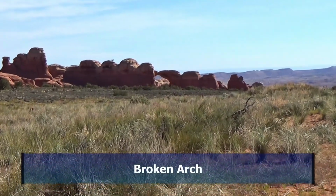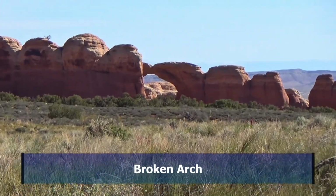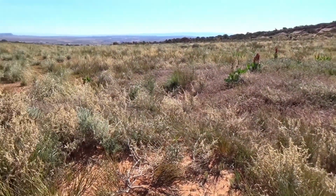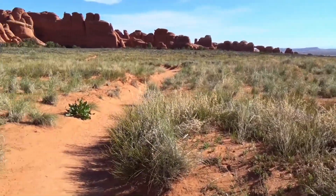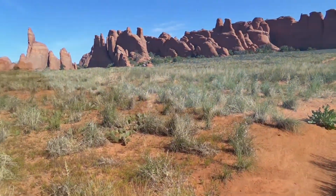As you can see here, across the black brush and grassland flats. You can see here why they say stay on the trails. You can see how deeply it's worn compared to the rest of the flatlands here.